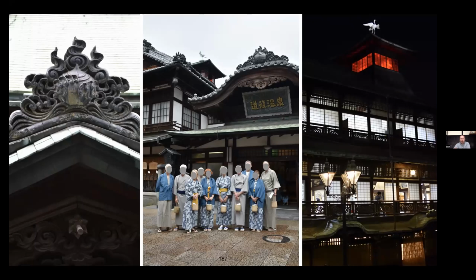Before doing so, you have a chance to dress up in a yukata and grab your towels and soap and whatnot and head to one of these traditional public bathing houses to rub shoulders with the locals and perhaps other pilgrims.